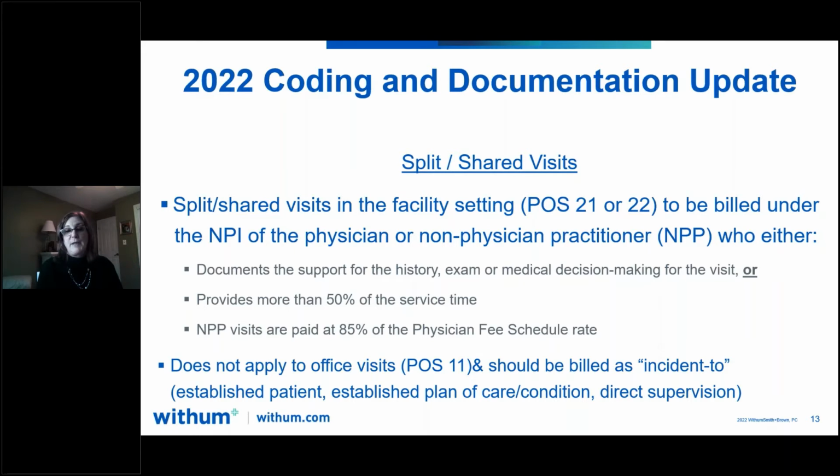However, nurse practitioners and PAs, the non-physician providers, are paid at 85% of the physician fee schedule. So obviously you're getting less money if it is the nurse practitioner or PA who is doing the biggest portion of time with this patient.